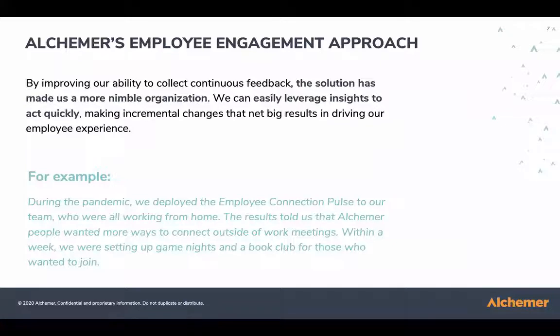We also use the pulse survey in conjunction with our annual core employee assessment. It allows us to quickly get a sense of how our employees feel about big initiatives we've rolled out and lets us quickly shift direction as needed. The key is to be able to gather feedback and make changes easily, and our solution lets me and my team do that.